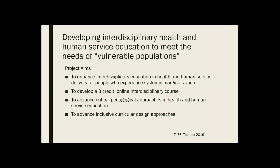Our outcome is looking at a 3-credit online interdisciplinary course, and the reason that it sits so nicely with the TLEF grant is we're actually looking to advance critical pedagogical approaches and thinking about critical pedagogy in how we do interdisciplinary health and human service education, and to think more critically and advance what we know about inclusive curricular development. And by inclusion, students as well as key stakeholders within the health and human service sector that are in service provision as well as in service receipt. And so these are the overarching aims of our project.